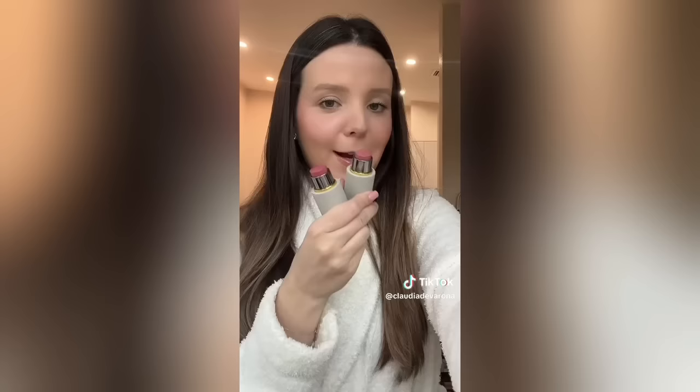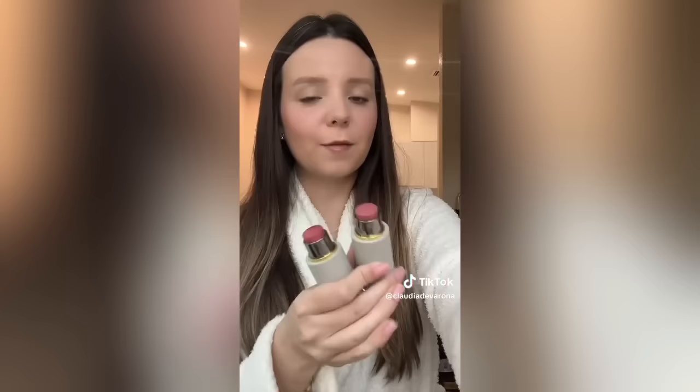It's a little exotic, but I'm gonna try it as a blush topper. I also got two more Westman Atelier blushes to add to my collection. I am so hooked on these. I love them so much. I know they look the same, but they're not.